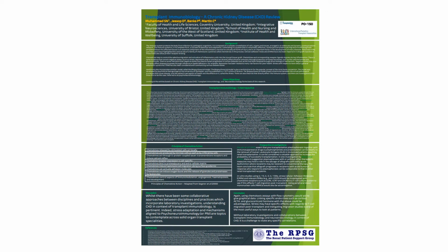In and around the background, the immune system protects the body from infections by pathogenic organisms, and it is composed of a complex constellation of cells, organs, tissues arranged in an elaborate and dynamic communications network. The immune system is, in its simplest form, a cascade of detection and adaptation, culminating in a system that is remarkably effective.